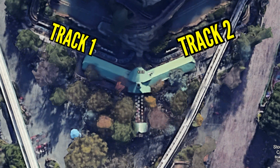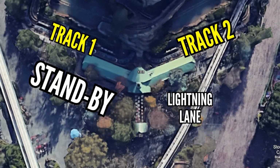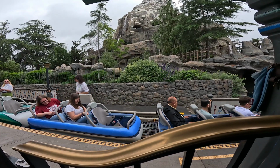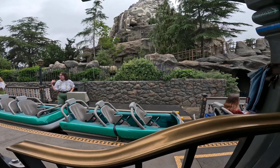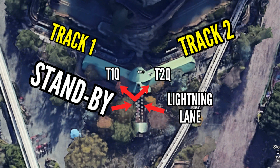And those two queues are Lightning Lane and Standby, and they never merge together fully. So that means that 0% of your wait is gonna be served at the attraction's 100% capacity. So in the case of Matterhorn Standby, you're either put in line for the Tomorrowland side or the Fantasyland side, but so is Lightning Lane. So Lightning Lane is taking away capacity from Standby for both sides.